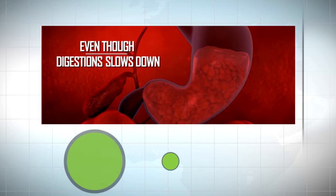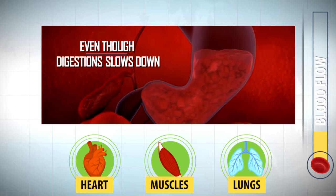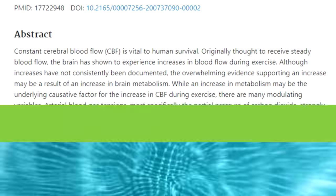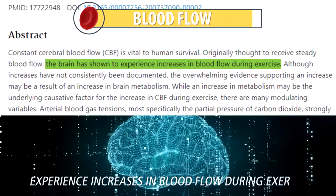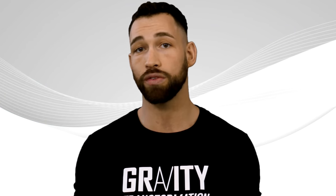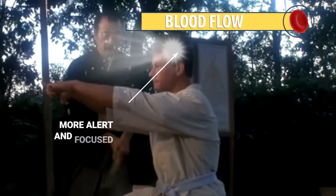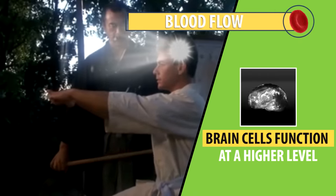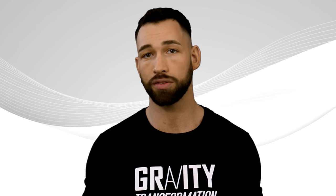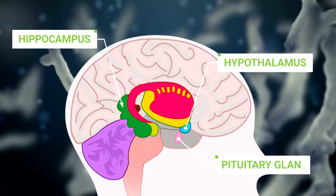Now, even though digestion slows down, other organs aside from our heart, muscles, and lungs will also benefit from the increase in blood flow. One of those major organs is your brain, which has been shown to experience increases in blood flow during exercise. This is beneficial for a number of reasons outside the gym, but even while you're working out, this additional blood flow will make you feel more alert and focused, which helps your brain cells literally function at a higher level. Specifically, there are three areas in the brain that experience an increase in blood flow during exercise. These include the hippocampus, the hypothalamus, and the pituitary gland.